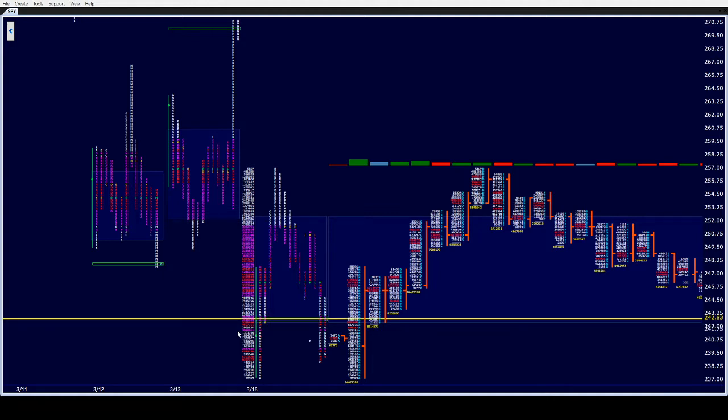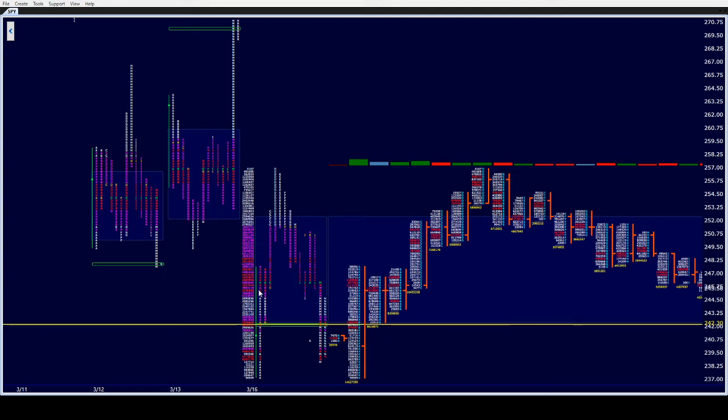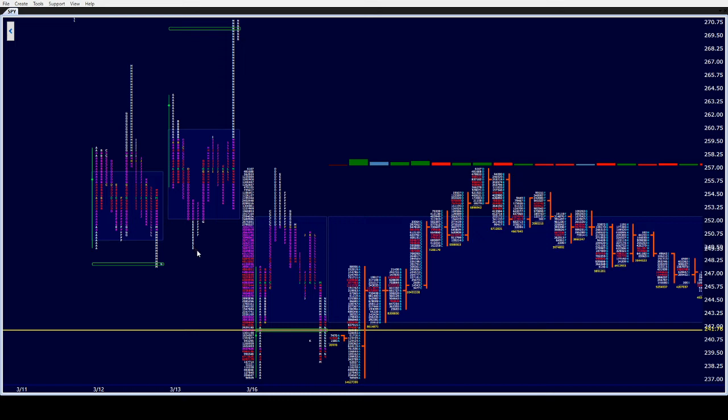Now, we halted right away, reopened, traded down initially, but then had a very good run up in A, closed the weekly gap, B balanced, came out of C to the upside. Right before we took out B's high, I got long looking for the daily gap to fill, which is what happened. Got out of that trade. I did not stay in it.